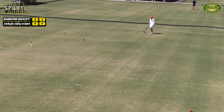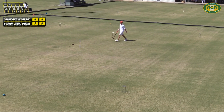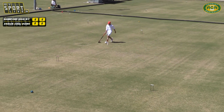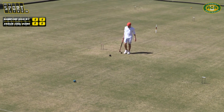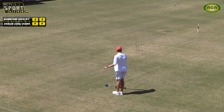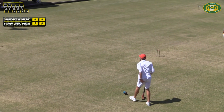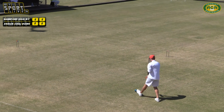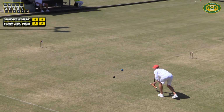Yep. So there's a lot of different views in croquet. I thought it was a great comment from Chris. Look at it as a positive rather than negative, with the use on the lawns. Yep. Lawns get a lot of flak, whether they're good or bad. Lawns are a very personal thing. Each player likes them differently. Right, and you just got to adjust.